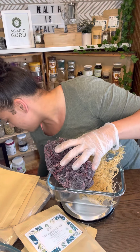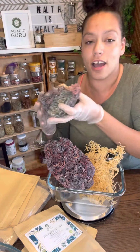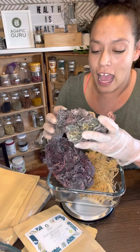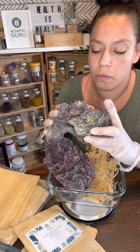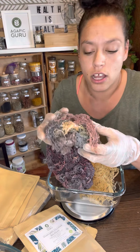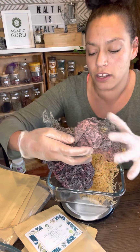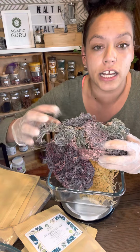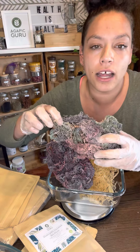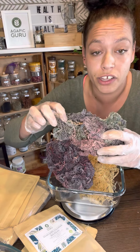Then we have, this one's really creative. So this one is our multi-spectrum. And multi-spectrum is really fun for the simple fact that multi-spectrum has all of them in one. So you'll find the gold in here, you'll see some purple in here, and then you'll also see the green in here. And the green sea moss, we don't offer that on our website, but if there's something that you guys want, let me know and I'll definitely source it for you guys.